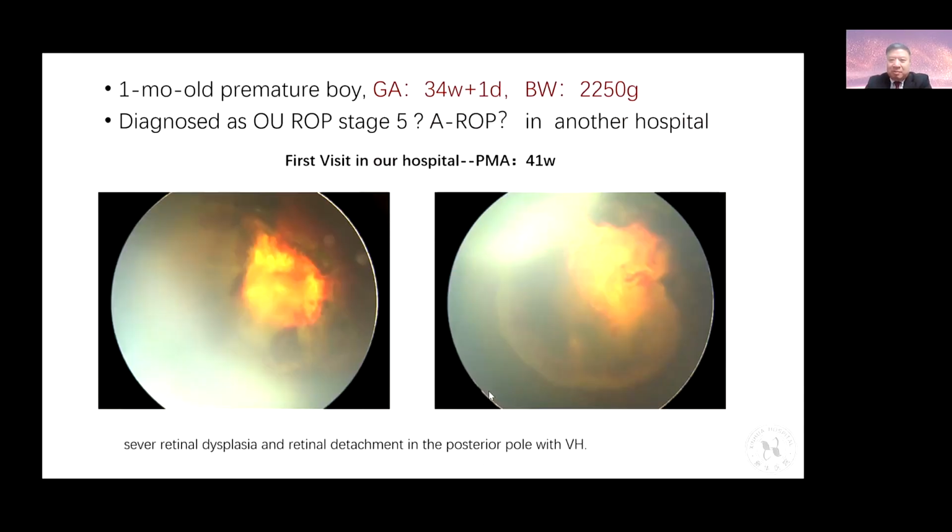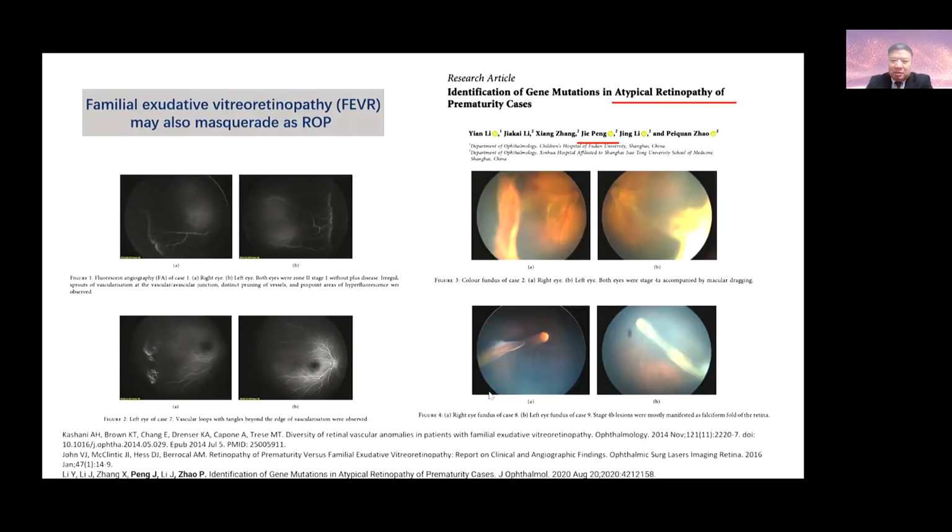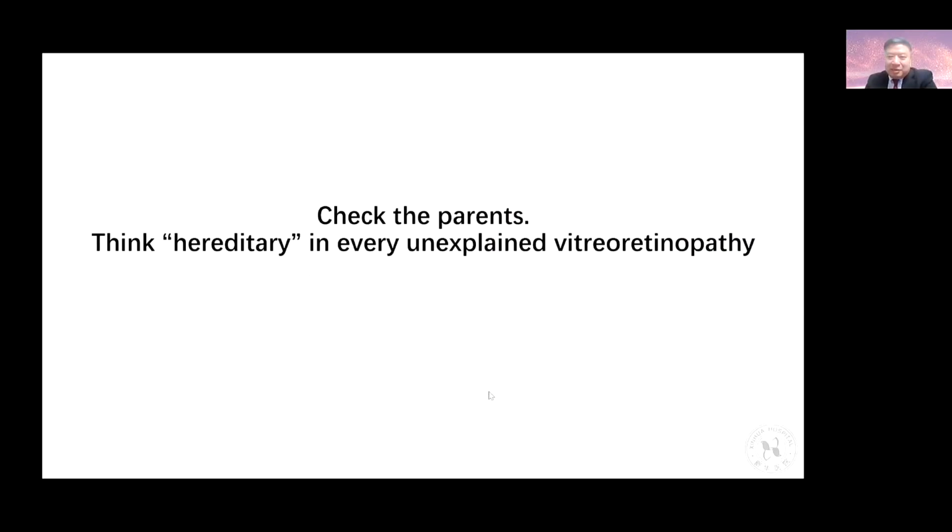Another case involved a 1-month-old premature boy, born at 34 weeks gestation with a birth weight of 2,250 grams. He was diagnosed with ROP stage 5 or AROP in another hospital. We observed severe retinal dysplasia and retinal detachment in the posterior pole. We arranged FFA for the parents. The mother exhibited FEVR manifestations, and genetic analysis revealed an NDP mutation inherited from the mother. FEVR may also masquerade as ROP. In atypical ROP cases, think twice, and FEVR can hide in atypical ROP. Check the parents, think hereditary in every unexplained vitreoretinopathy.